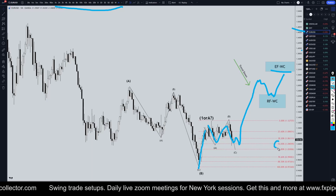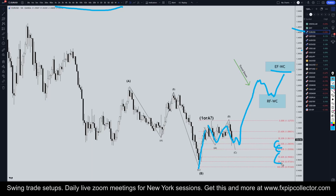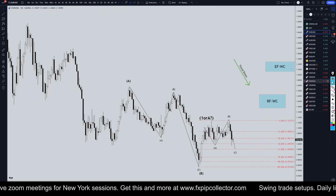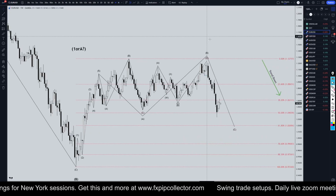Now, it doesn't have to turn at the 50. It could possibly go down to the 60 or the 78.6 before it actually does end up making that bigger move to the upside. Heading down to the weekly time frame.